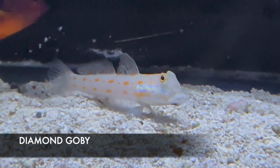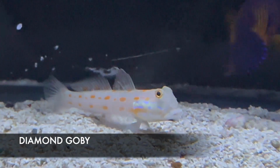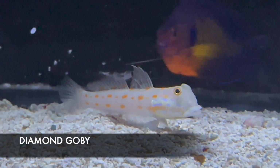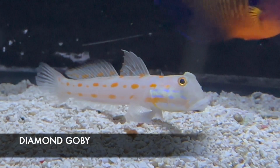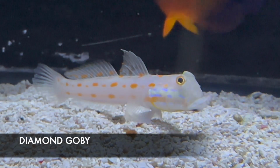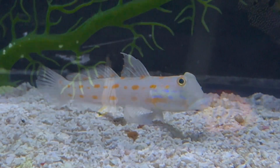So one of our favorite sand sifting gobies is going to be the diamond goby. These guys are relatively hardy and get along with most other fish in a peaceful aquarium. As you can see, they just kind of sit there, they'll stare at you, they'll sift the sand. They're really cute and they help keep the bottom of your tank really clean.